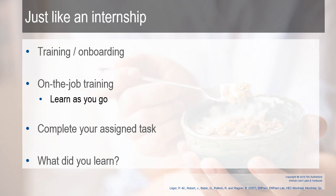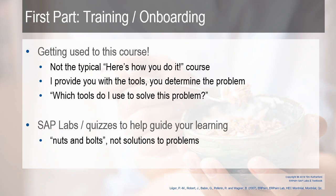Just like an internship, there's some different parts to it. There's training and onboarding where you're learning, well, this is what I'm doing as part of my job. There's on-the-job training. I don't expect you to know everything during that training and onboarding, so you're going to be learning as you go. Then you're going to be completing your assigned task, and then I'm going to be looking, just like an internship, at what you learned from this.